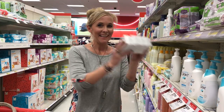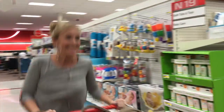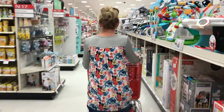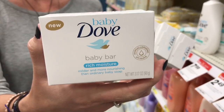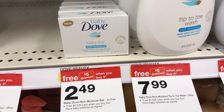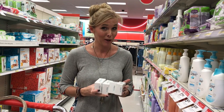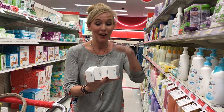Number 3. Easy deal, no coupons needed, super easy. You're gonna head to the baby section in Target and your Target may sell these Dove baby bars. They're regularly priced at $2.49, but here's where it gets sweet. When you buy 4, you're gonna get back a free $5 Target gift card. So it's really easy. You go to checkout with 4 bars, you get the $5 gift card.